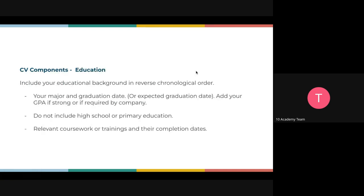And then on the education part, include your educational background in reverse chronological order. It should show your major and graduation date, or expected graduation date for those who are still in school. And then add your GPA if it's strong or if required by the company. Only these two options should make you add your GPA. If you feel your GPA is not strong enough to be put there, do not put it there because it can look like a red flag.